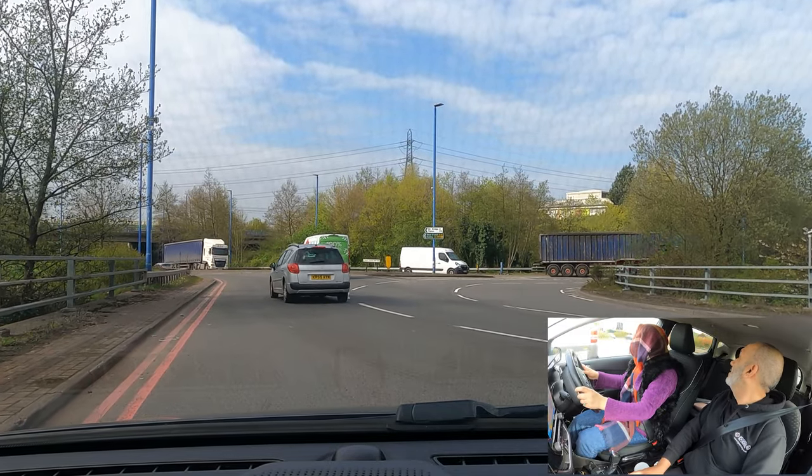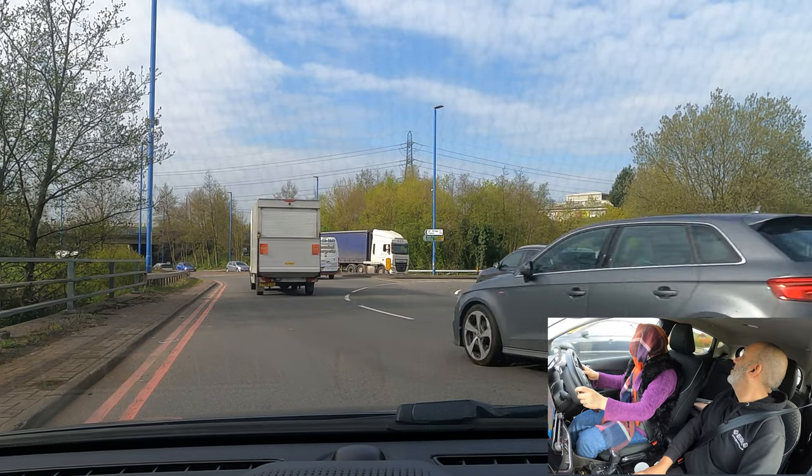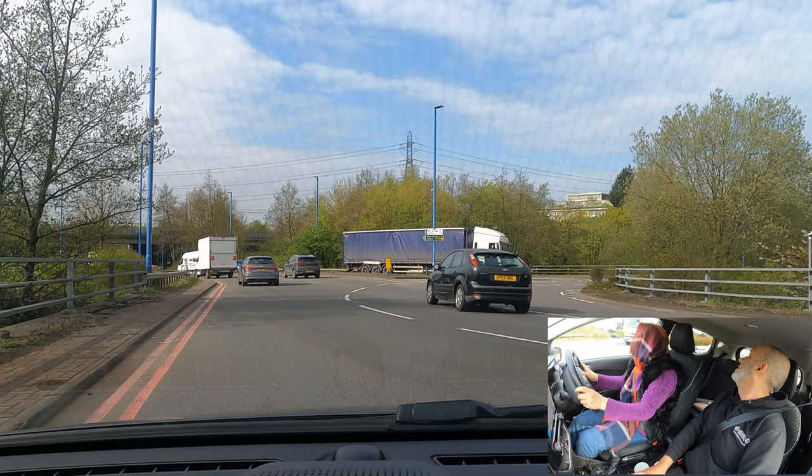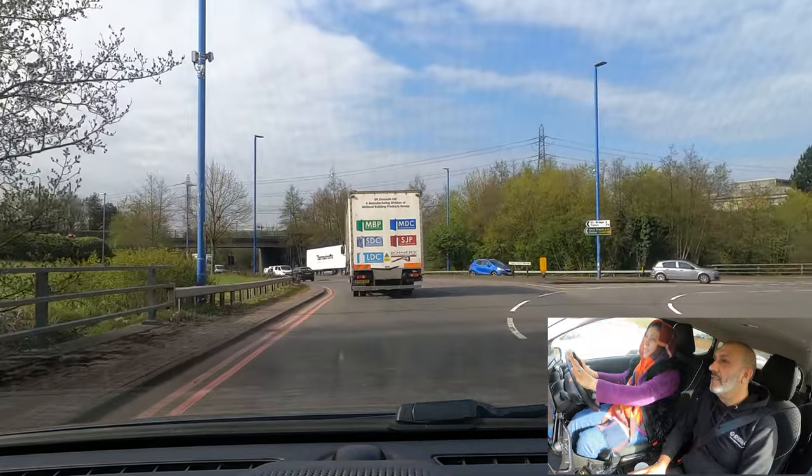Have another look. See? Because that van was blocking our view there. So it'll be 100% before we go. After this car. Now we can go. That's it. We are in here, yeah?